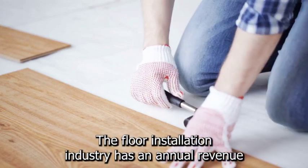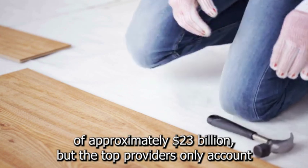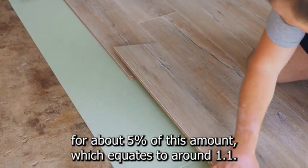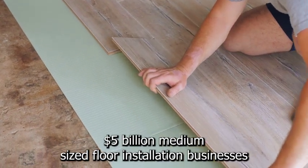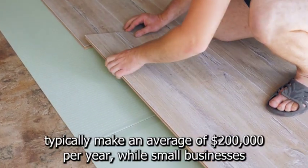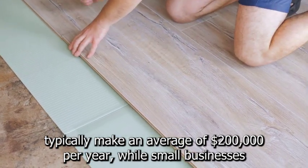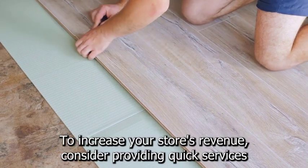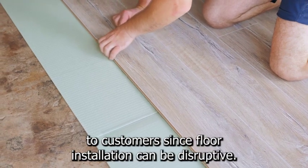The floor installation industry has an annual revenue of approximately $23 billion, but the top providers only account for about 5% of this amount, which equates to around $1.15 billion. Medium-sized floor installation businesses typically make an average of $200,000 per year, while small businesses can earn around $70,000 in the first few years. To increase your store's revenue, consider providing quick services to customers.